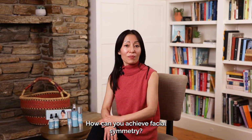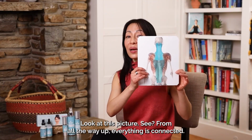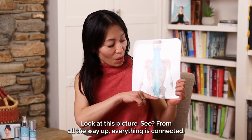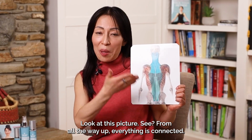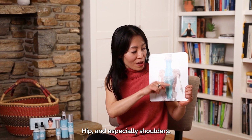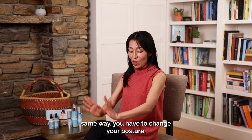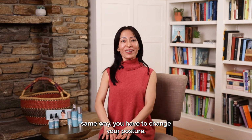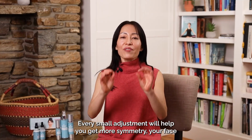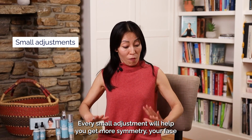How can you achieve facial symmetry? Check your posture because everything is connected. Look at this picture. See, from all the way up, everything is connected. So I want you to pay attention to your alignment. Hip, especially shoulders. So if you cross your leg all the time the same way, you have to change your posture. Every small adjustment will help you get more symmetry, in your face and the body.